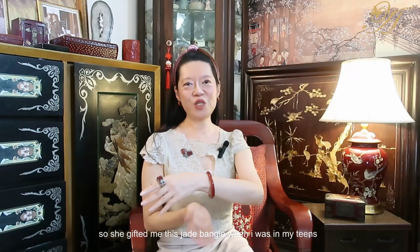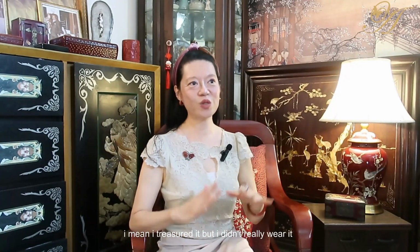So she gifted me this jade bangle when I was in my teens, and I treasured it, but I didn't really wear it or think much about it because it was really too big for me. Because even now, as you can see, it is quite large, quite a big gap, almost an inch of gap in between.